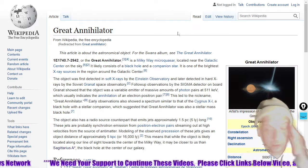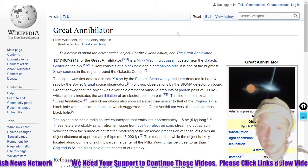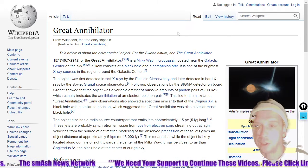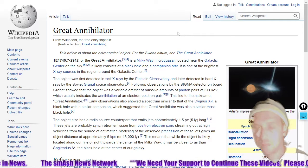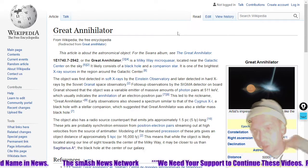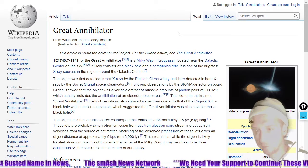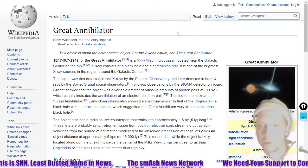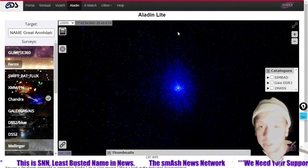It's located at about 16,000 light years, and it's likely in between you and the galactic core. So one of the many, many very powerful objects in between you and the galactic core is the Great Annihilator. It is a massive radio source being orbited by an even more massive radio source.